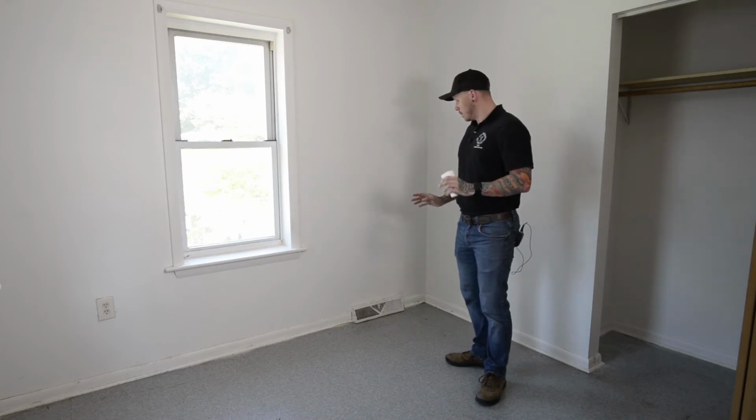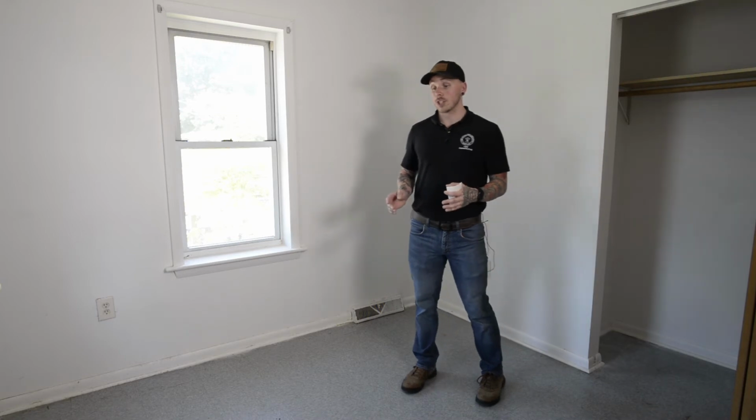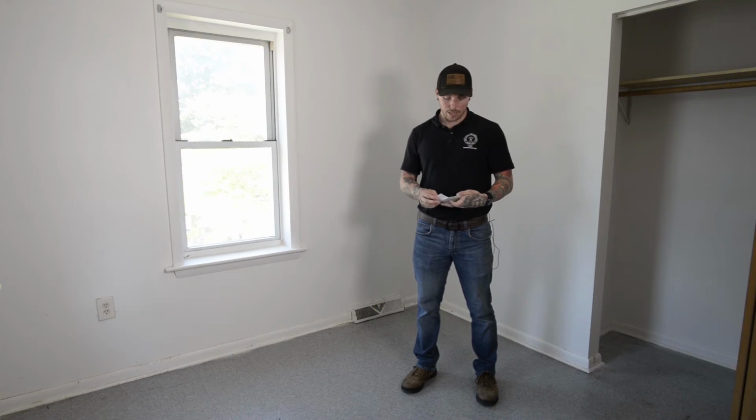Now, with the baseboard heats, you do need to consult with your electrician to make sure you have the right amount of baseboards in there. You could be under or over depending on the size of the room, but your electrician would know how to handle that one.